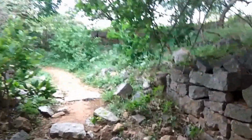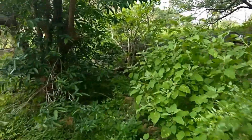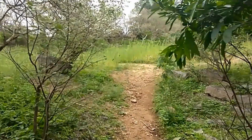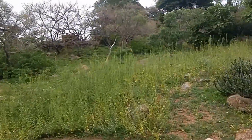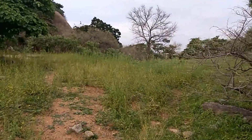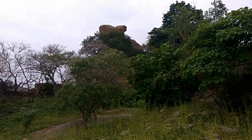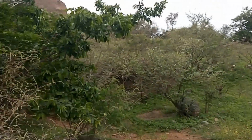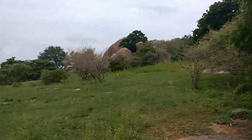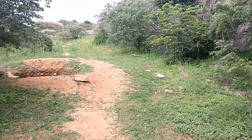Here we can see the ruins of the fort. Lot of stones everywhere. So let's continue climbing, going forward. So this fort was built in 2 floors, and once we reach the top of the fort, it has a breathtaking view of the entire city from the southeast corner of the fort.